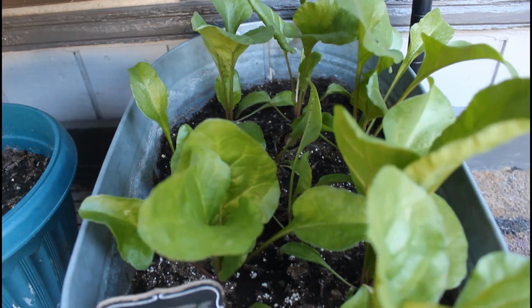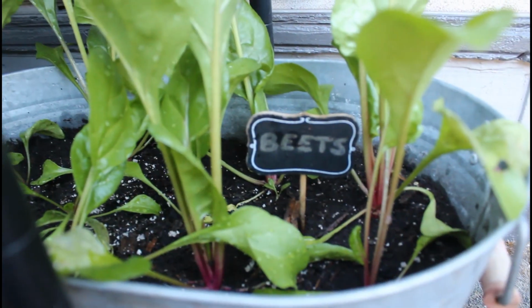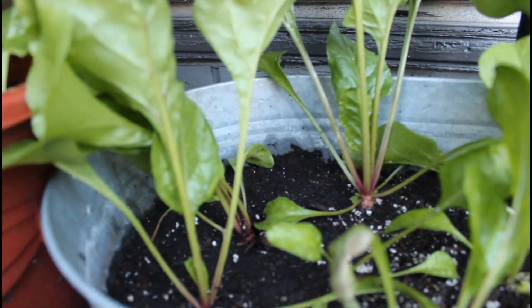Moving on to beets, these are growing really well so far as well. You can start to harvest off the leaves here if you want to use them in different salads while you're waiting for your beets to grow. Again, there's not much growth on these so far. They've been a little slower to grow.